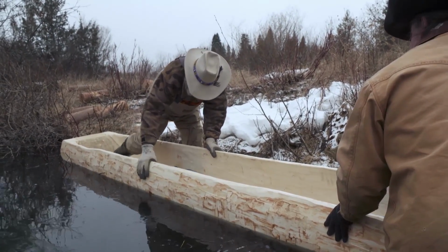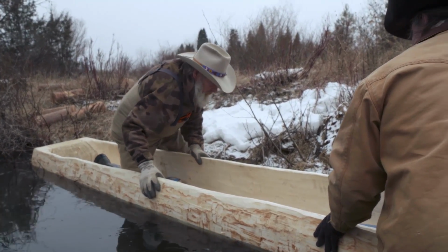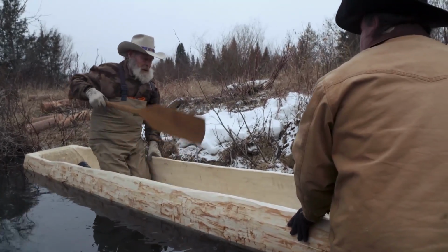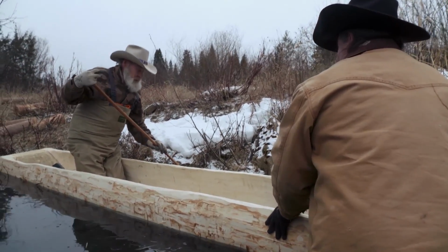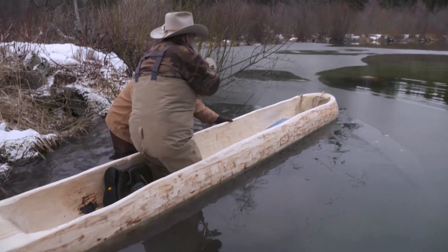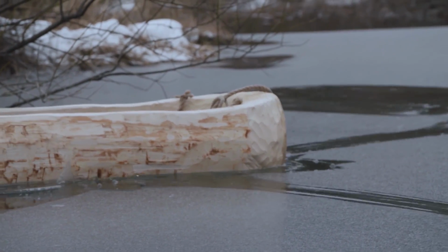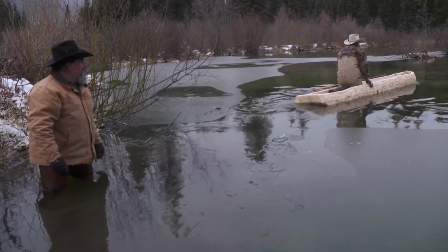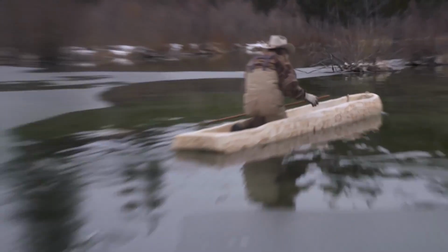I'm pretty sure this canoe's gonna float, but I'm not sure about how the canoe's gonna react to my paddle. All right. How deep it's gonna ride in the water with the added weight. We'll find out. Can you push me through that ice? Yeah. I hope this sucker don't turn over because it's cold out here, you know. It is tippy. Don't be rocking the boat.